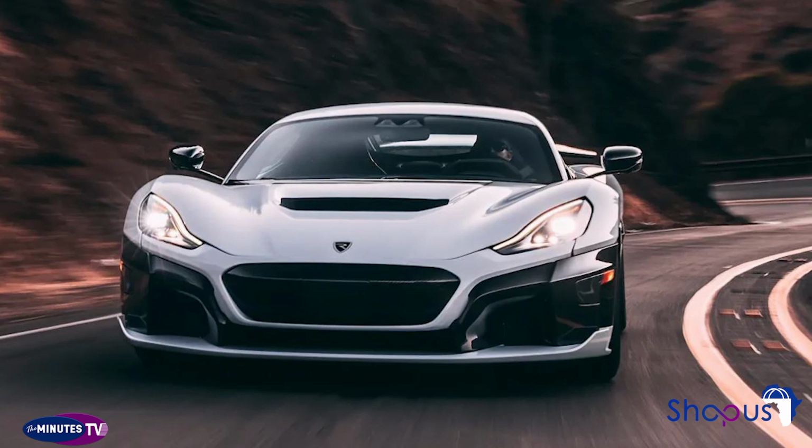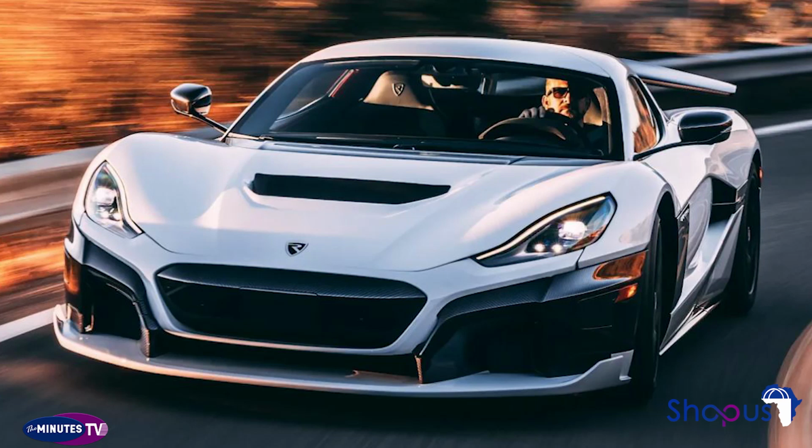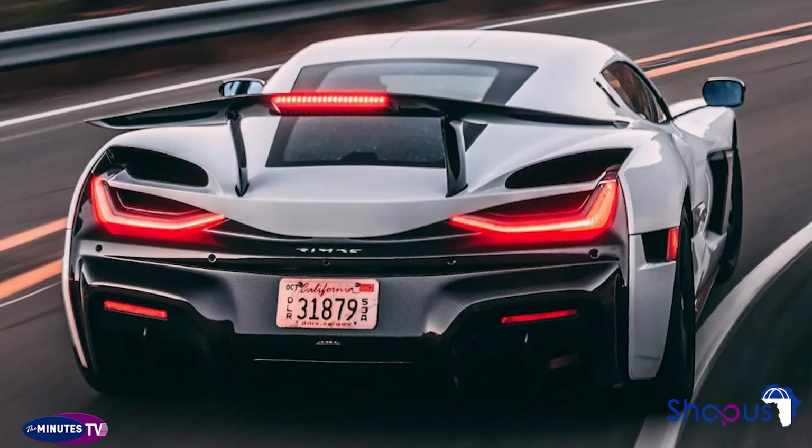Yet the even more incredible realization is that it has the brakes, steering, handling, body control, and pure drivability to match. In other words, it's not just an insanely fast car but also a massively engaging and entertaining one to drive, too, which is probably the biggest revelation of all, truth be told.